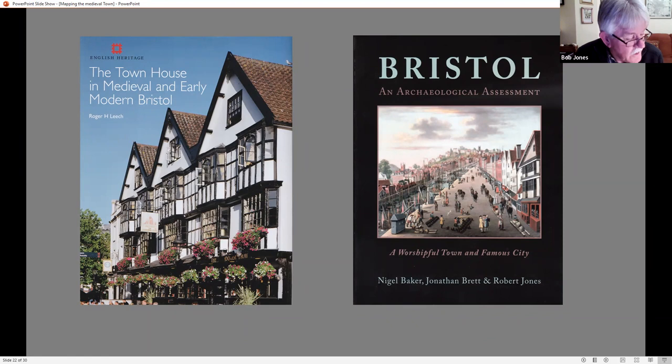It starts by setting out the background to the city's geology, its long history of archaeological investigation from the time of Worcester onwards, and summarises the results of the sustained levels of archaeological fieldwork from the 1980s onwards. So these two works really provided the basis for a lot of the information which is produced on the map.